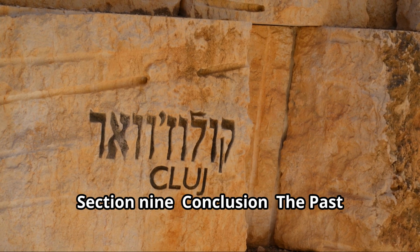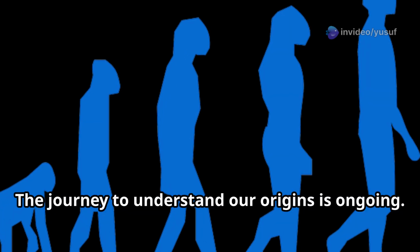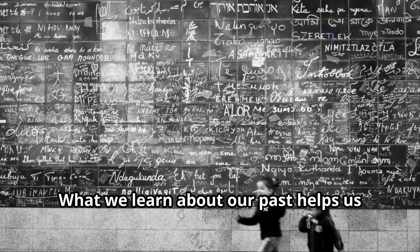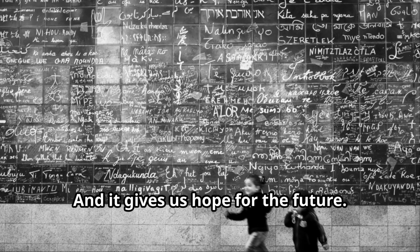Section 9. Conclusion. The past informs the present and the future. The journey to understand our origins is ongoing. Scientists are always making new discoveries. Every fossil, every DNA analysis adds to the story. What we learn about our past helps us understand the present, and it gives us hope for the future.